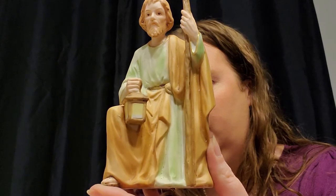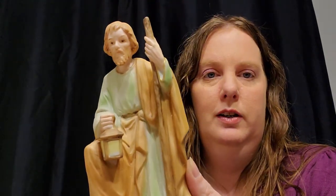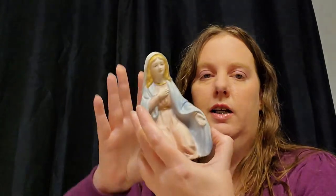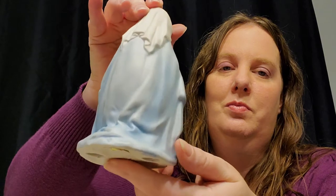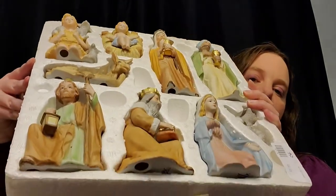It is 9 pieces, and this is Joseph with his lantern looking over everybody. And I have not seen any chips or anything on them that I can tell. And here's Mary. And when I saw them, I thought, I better look up those just to see what they might go for. I'm going to try and show you carefully the whole box.